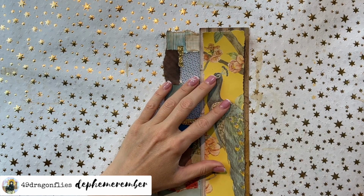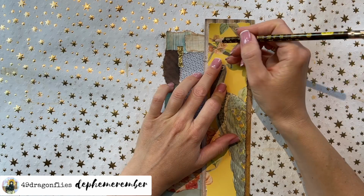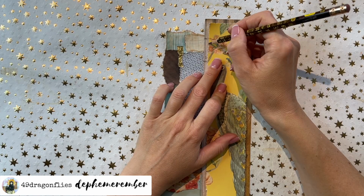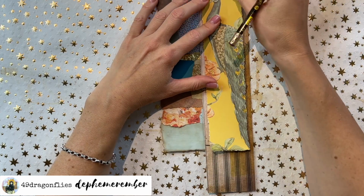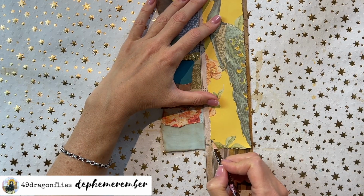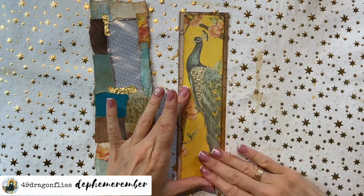I just want to make sure that he will be placed perfectly in the window, which means that the cardstock shouldn't be taller than this. This here can be a little bit shorter. And then on the bottom, I'll have my cardstock go here, and then I can tear the image right here. So I've cut everything down, I've inked up the edges, and now I can glue this on here.